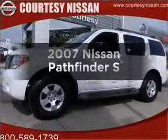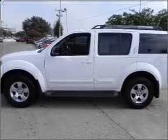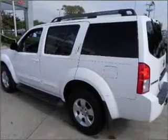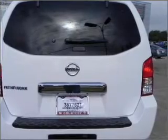Noticed in this 2007 Nissan Pathfinder. Everything you need under one roof with this great vehicle. With a reliable six-cylinder engine that responds smoothly to its five-speed automatic transmission, premium wheels lend a distinctive appearance. You will appreciate the safety feature of anti-lock brakes.